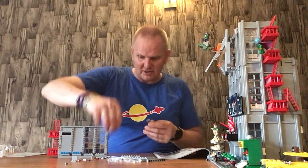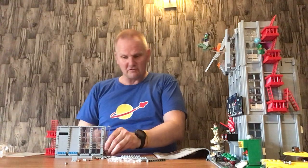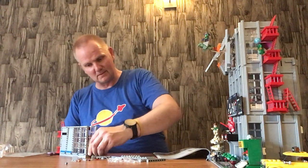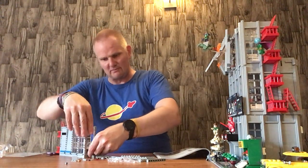Anyone who's been following me for a few years will have seen me do that. So I'm usually going for the Star Wars or the Marvel one. I'm not too sure which one to go for this year, because the Mandalorian one has a lot of very similar parts in it that come from other sets.